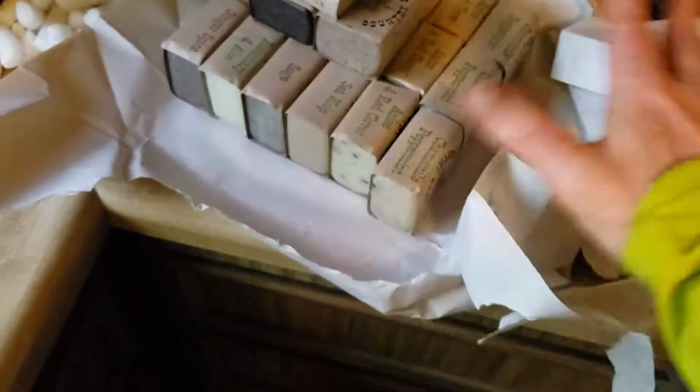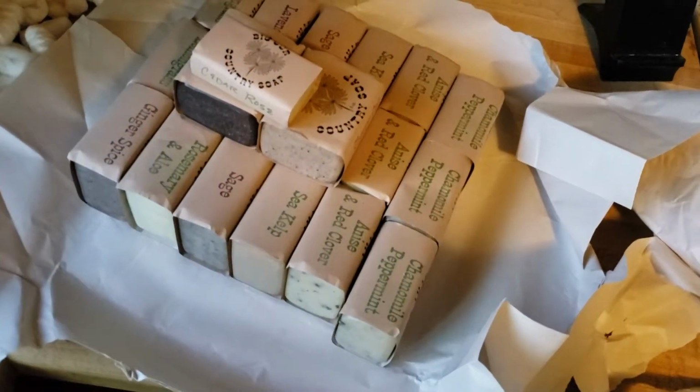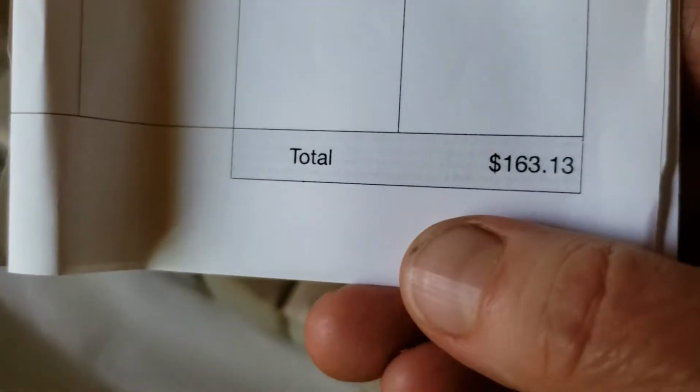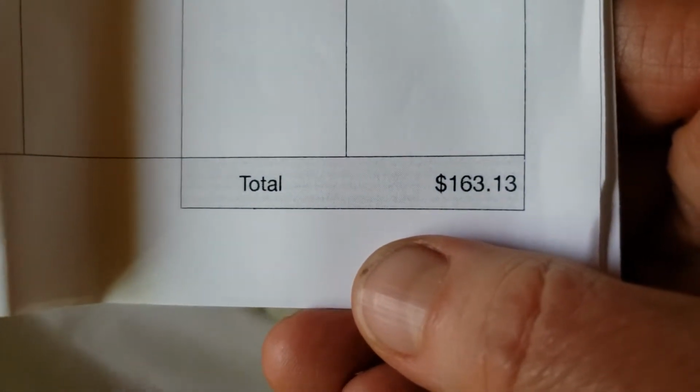These are completely 100% natural, handmade, and from the very best ingredients. They're only like about $9 each, I think. Let me see here. $7.50 each. But when you buy a bunch of them, you get free shipping. That was for 20. $163.13.